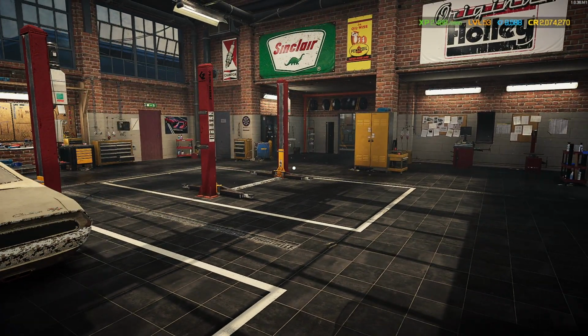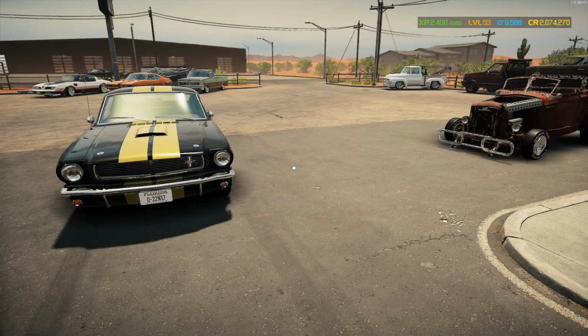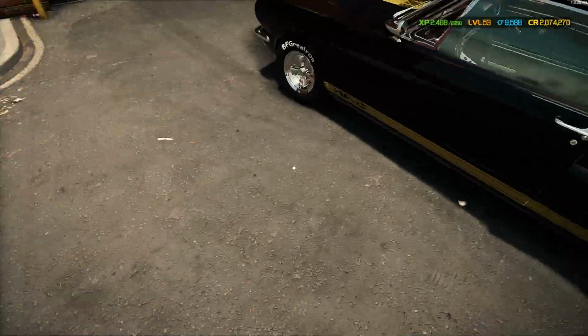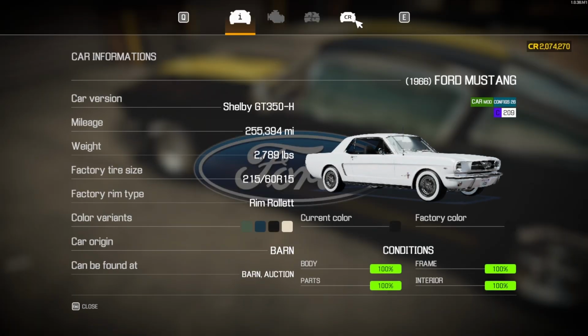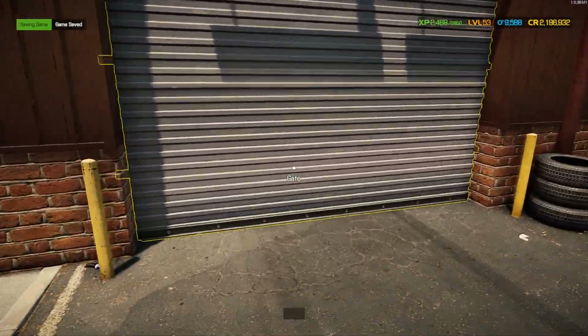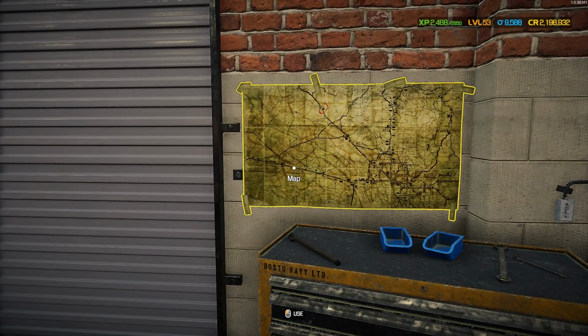Do I give myself a budget? Let's take a look. It means I shouldn't sell it. Should I sell a Mustang? Yeah, I'm going to sell the Mustang. It's got a ton of miles on it. So we are going to go ahead and sell it. 122 grand. Oof, that's nice. We'll go ahead and sell that bad boy. And then we're going to go up to the auctions and see what we can find.